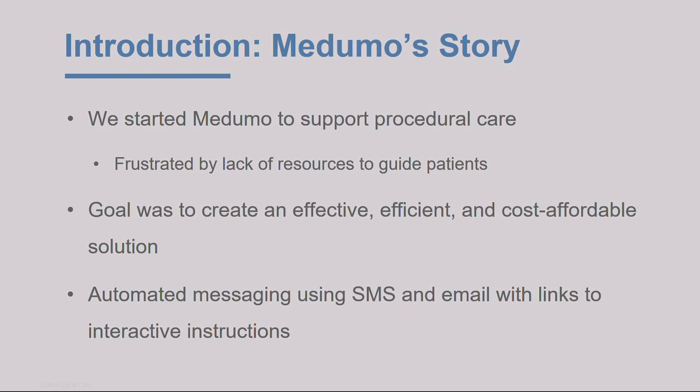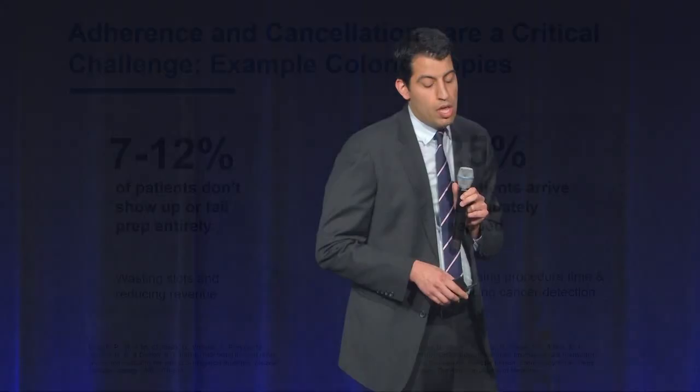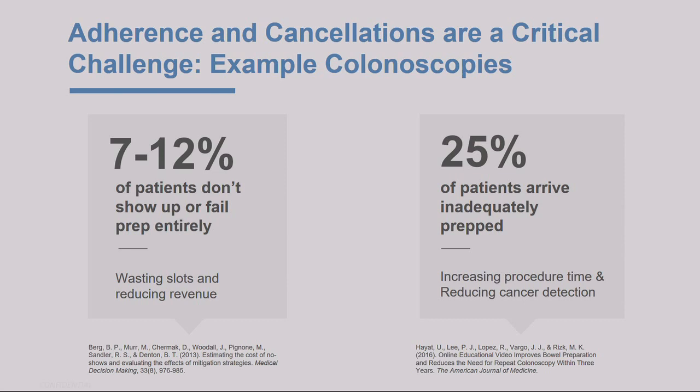So our goal was to develop an efficient, effective, and cost-affordable technology solution that would allow providers to automatically touch base with their patients and instruct them and let them know what they need to do. One of the centerpieces was using data being generated to improve the entire process. I want to focus just on colonoscopies for a minute and use that as the example by which we can discuss all procedures and how the technology we've developed applies.